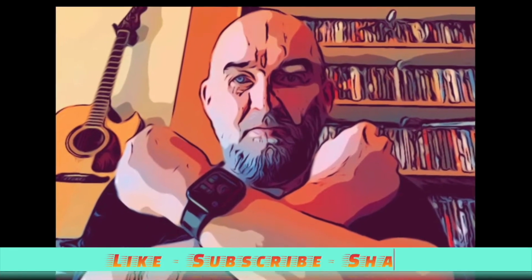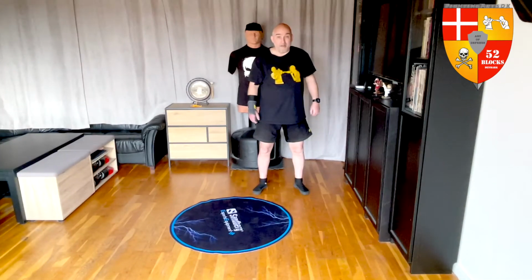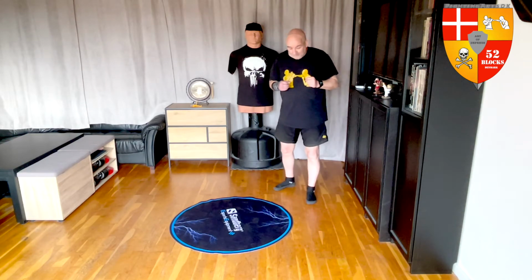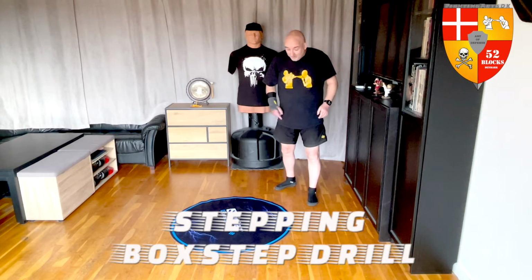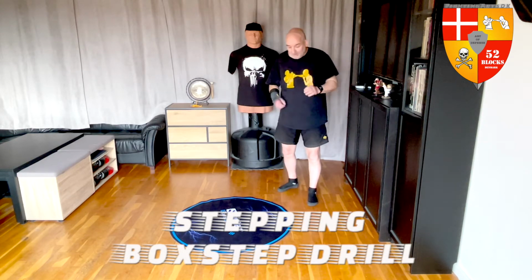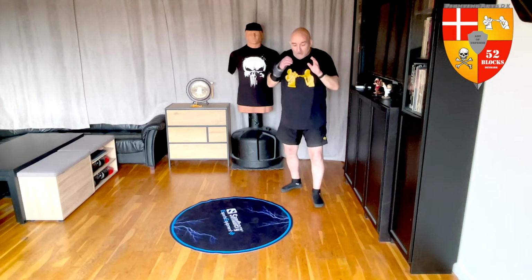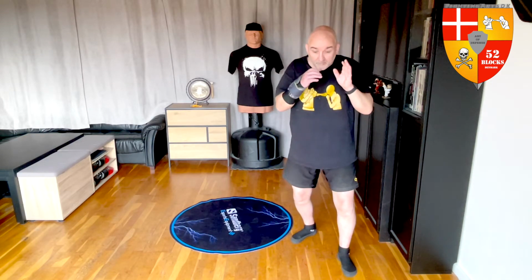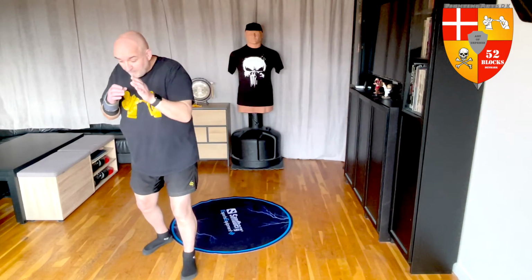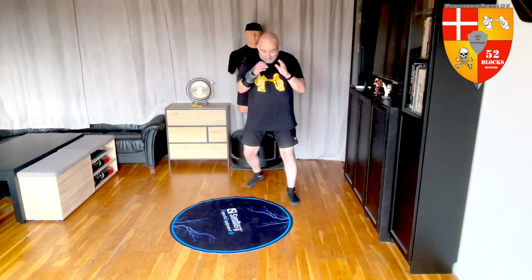Here's what you have to do. I'm back. Okay, we practiced stepping last time and we could practice stepping in a square on the floor. I realize this is a circle, but I'm going to move around in a square. So, 2 steps each direction. That's stepping.